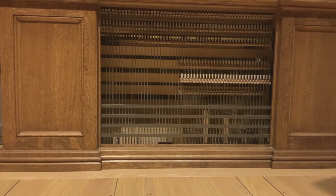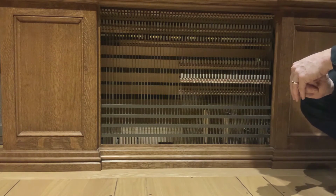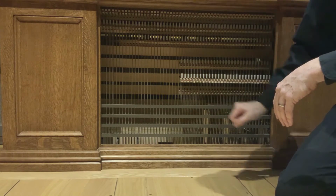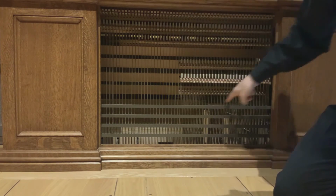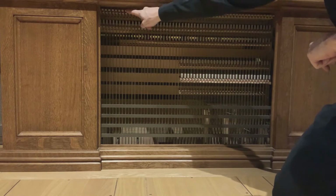Now we're around the back of the organ console. Again, the cover is removed. These metal pieces at the bottom transfer the motion of those toe spoons. All the rest of this is the action that translates the motion of the keys and pedals to the trackers under the floor and then onto the chests and pipes. This is where the coupling happens as well.